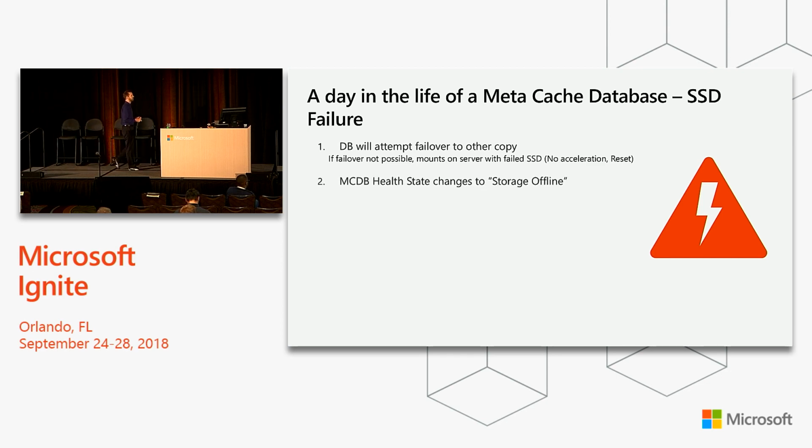The next thing that happens is that, again, tying back to the previous slide, your MCDB health state will change to storage offline, giving you an indication of, there's something wrong with the hardware if you look on the server or query for state. You will also get a non-urgent alert. So you can listen for that and that way find out, yes, on server XYZ, I had an SSD fail, I need to go in and replace it.